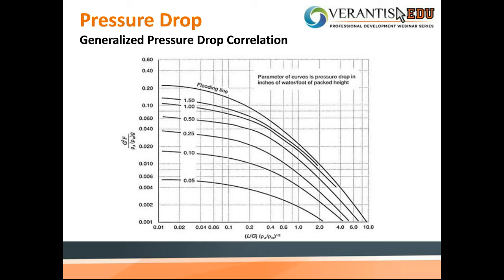The value of the x-axis is based on the specific physical attributes of the liquid and gas rates through the tower and their densities. And these are specific to the process and pretty much independent of the packing type. The value of the y-axis also includes physical system parameters, mass rate, density, etc. But it also includes the constant F, which is specific to the packing type, and that's called the packing factor.